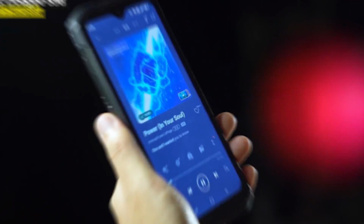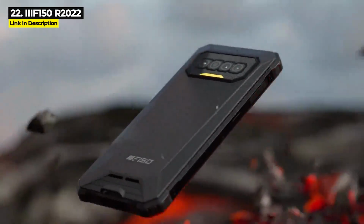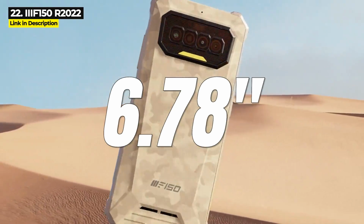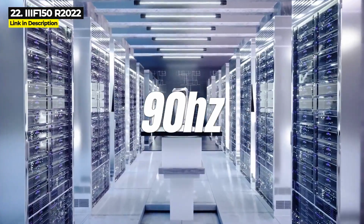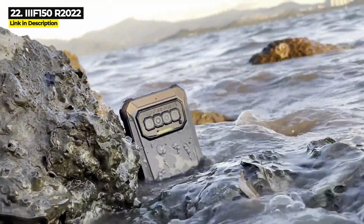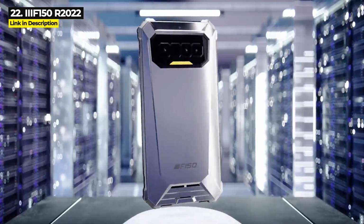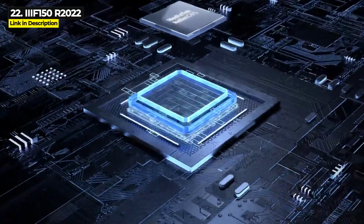by 2340. Number 22, the IIIF150 R2022. Now this has a very large 6.78 inch 90Hz display. It's got 8GB of RAM, 64 megapixel main camera, 20 megapixel night vision. It has higher 2460 by 1080 resolution, which makes it the highest resolution of any rugged phone in 2022.